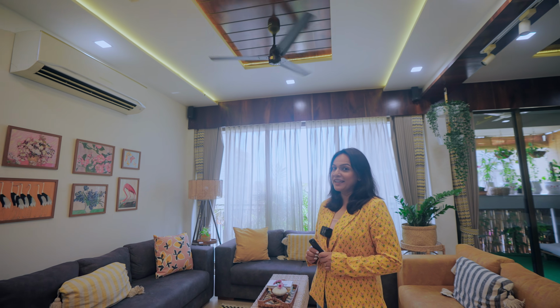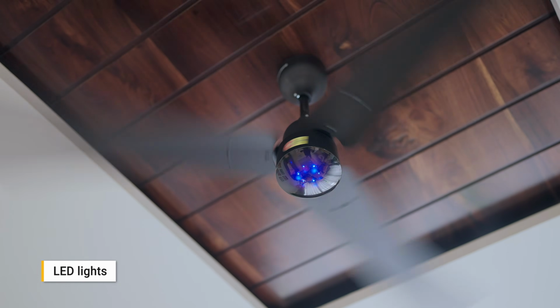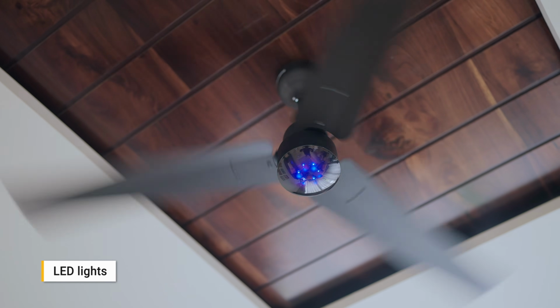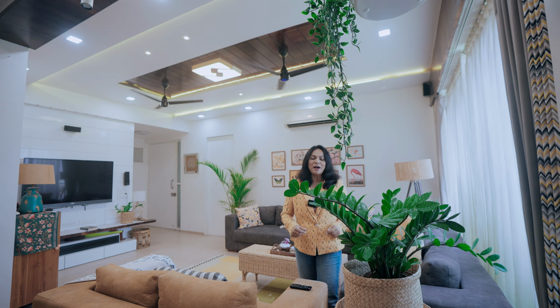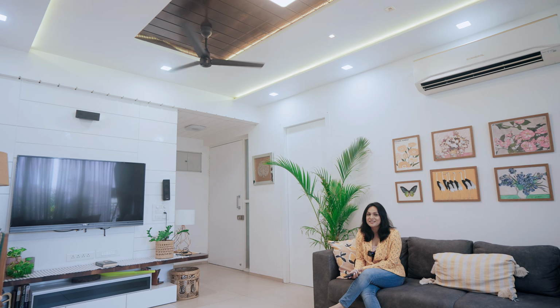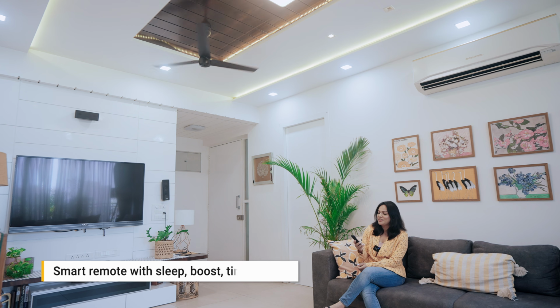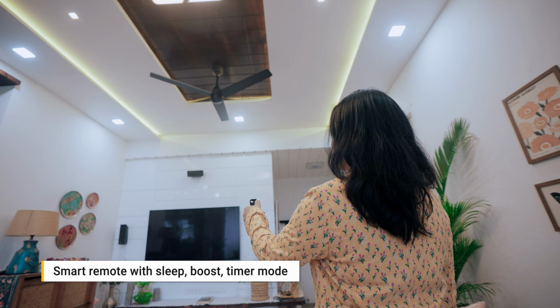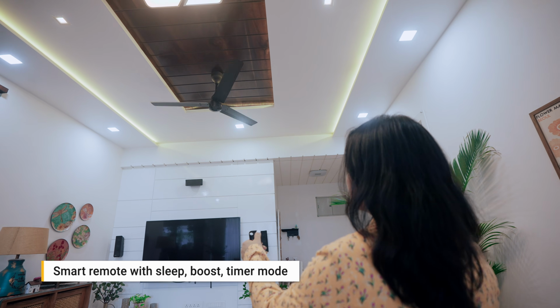To give a unique and aesthetic look, this fan comes with 6 LED lights, which also indicate the speed of the fan. With Renesa, smart home yet classic decor is now a reality. The best part is Renesa Fan's remote, which comes with amazing features like timer, sleep and boost mode, which allow you to enjoy as per your comfort.